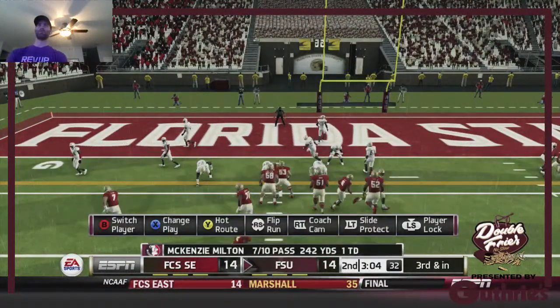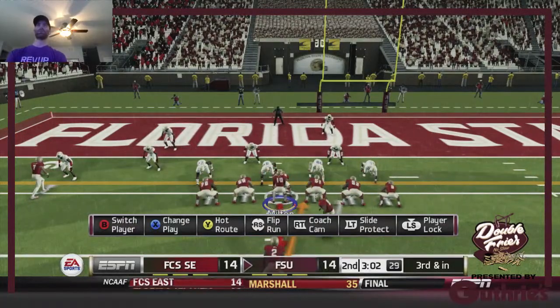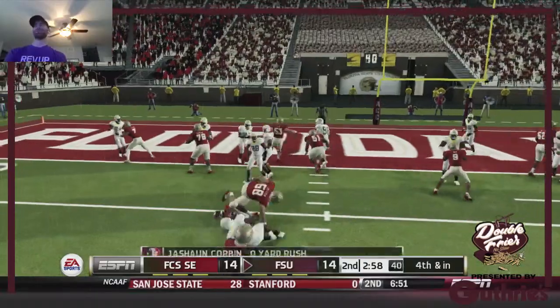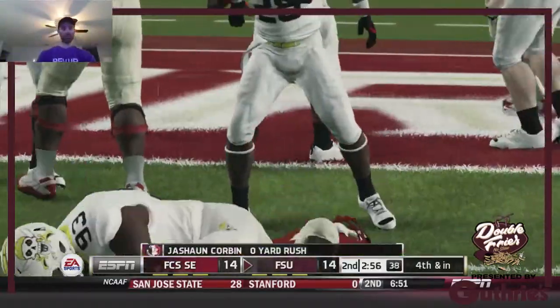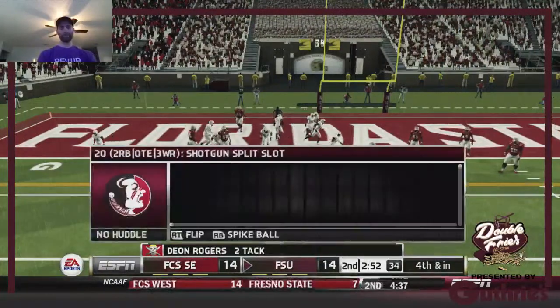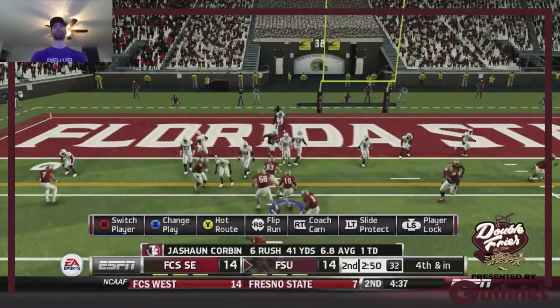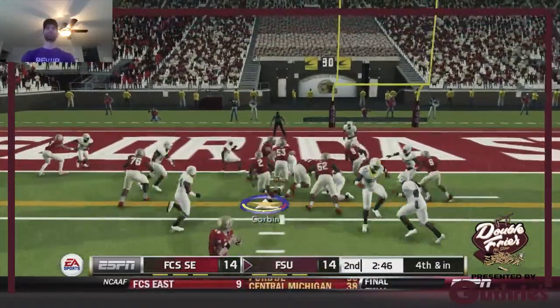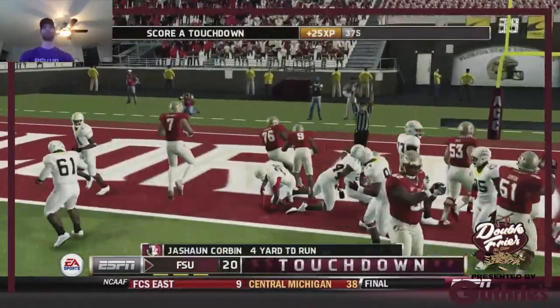Easy, easy. Blue, 20. He's taken down at the 4. A great stop there, and that's going to bring up 4th down. Before you start to blame the offensive line, really give this defense some credit. They just did a great job. Touchdown, Seminole.